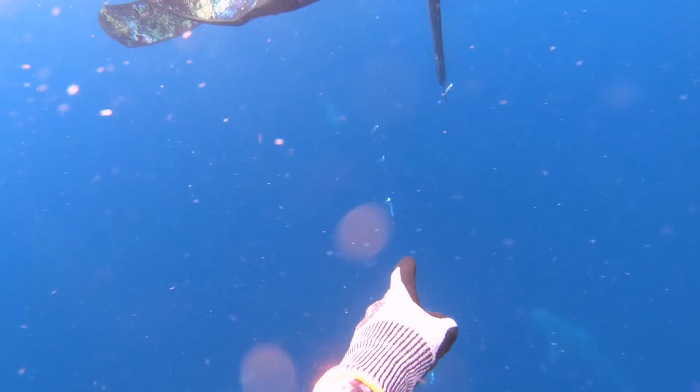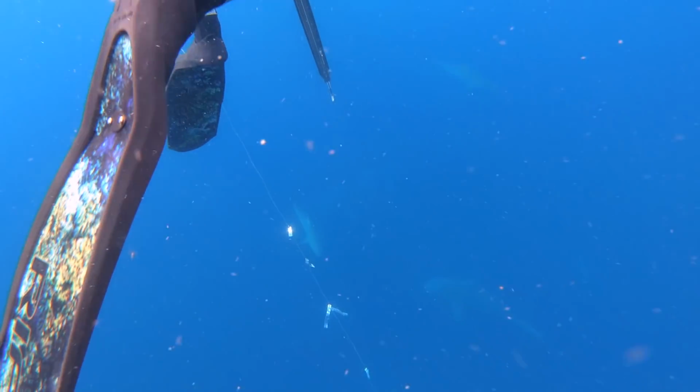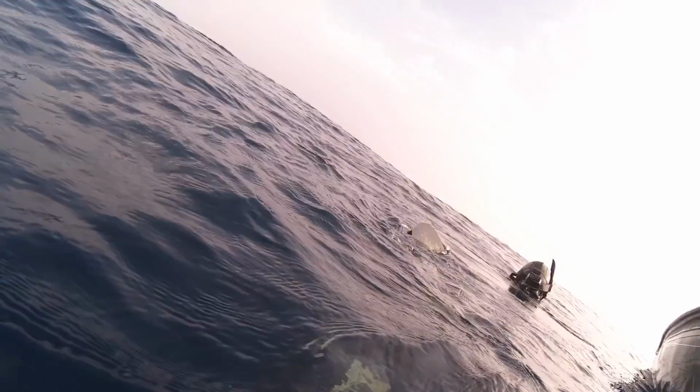Towards the end of the drift, we found ourselves surrounded by sharks. We had the usual bull sharks down deep, and then a huge school of spinner sharks showed up in the shallows. Everything started to get a bit edgy, so we decided to jump out.